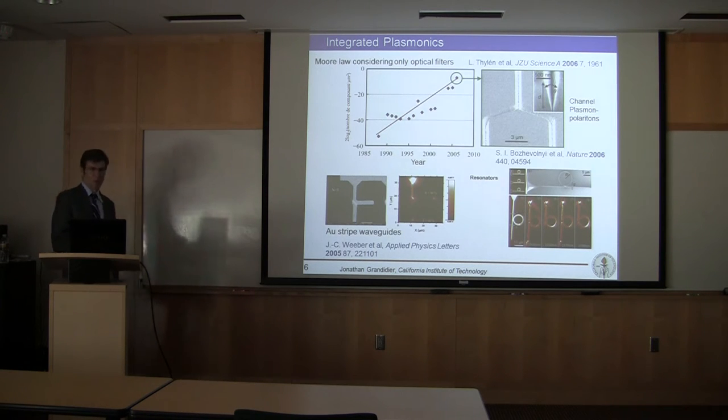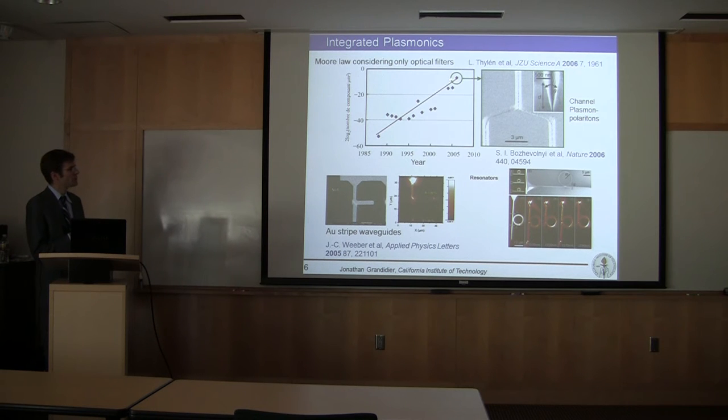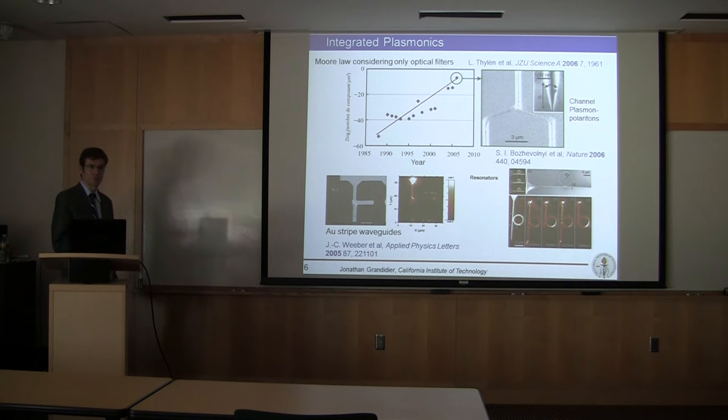So you are probably familiar with Moore's law that dictates the number of transistors that doubles every 18 months until now. So there was an adaptation of Moore's law that was published in this journal, but adapted only to optical filters. And the highest point that you see here corresponds to some V-groove surface plasmon polariton waveguide.